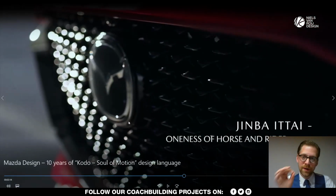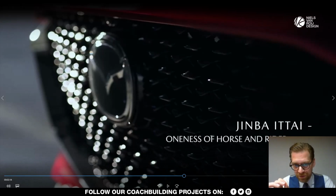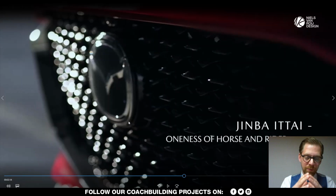Again, Jinba Ittai, relevant for Mazda. Oneness of horse and rider, a Japanese saying apparently, or a vision on life perhaps. This relevance is key in car design. Patrick Lequément, fantastic car designer that worked for Renault before Laurens van den Acker, fellow Dutch car designer, came in there.